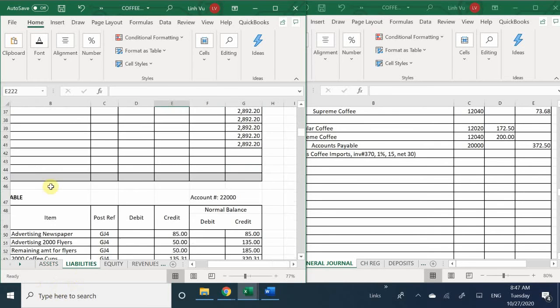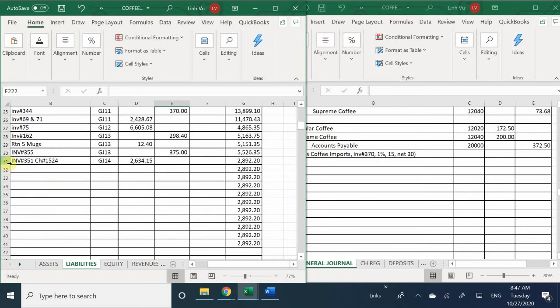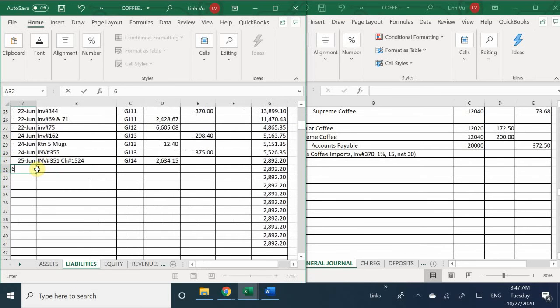Liability. Accounts payable. Invoice 370, GJ 15. Credit 372.50. Yeah, 372.50, making our new grand total to be 3264.70.